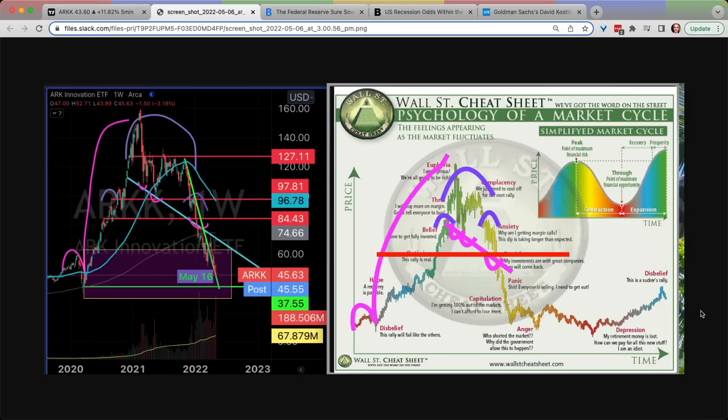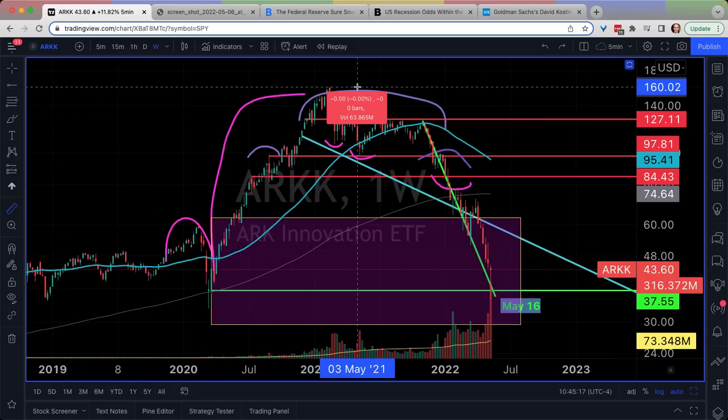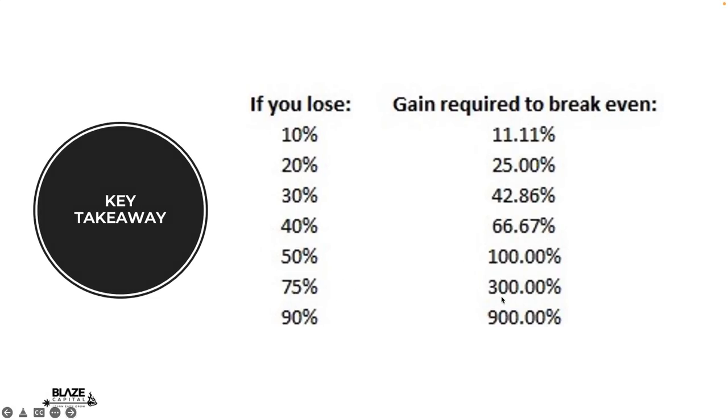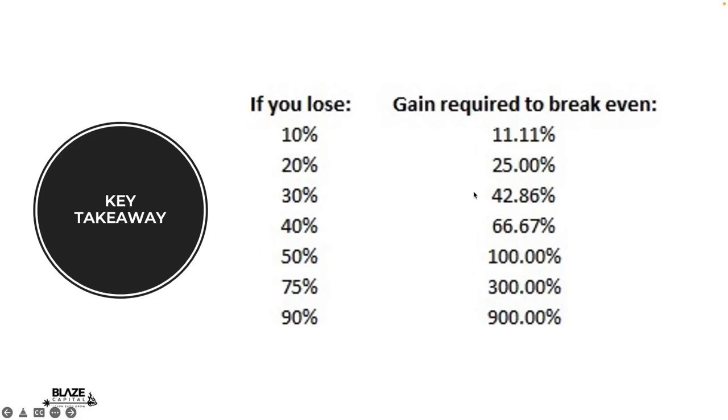I believe that most of the decline for ARK is already in because it's already off by 75+% off the highs. We're now down by 78%. As we look forward to these numbers here, that's part of the reason why Cathie Wood is getting inflows, because that 300% looks quite attractive, right? Potentially making 300%. Yep, that seems pretty attractive to me.